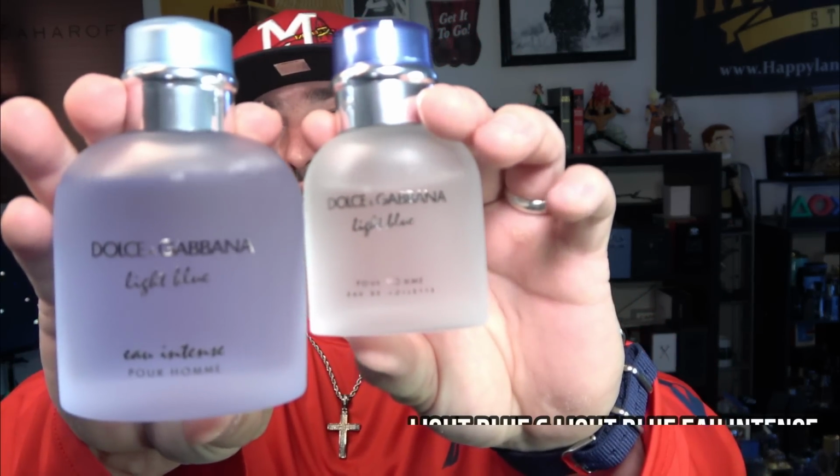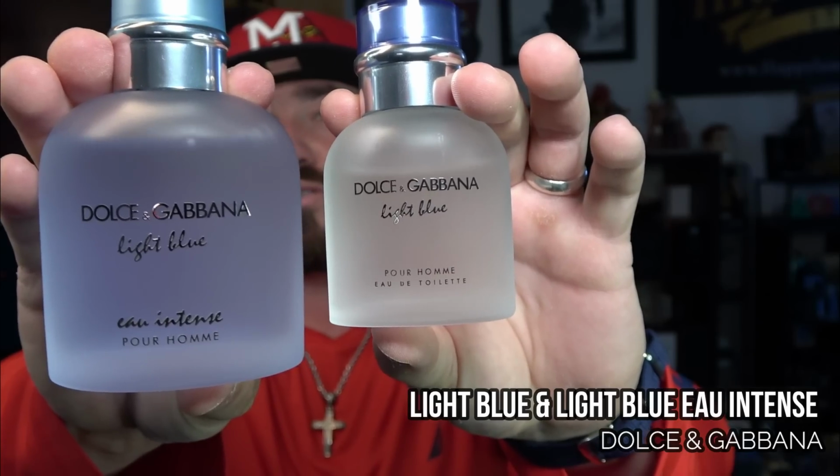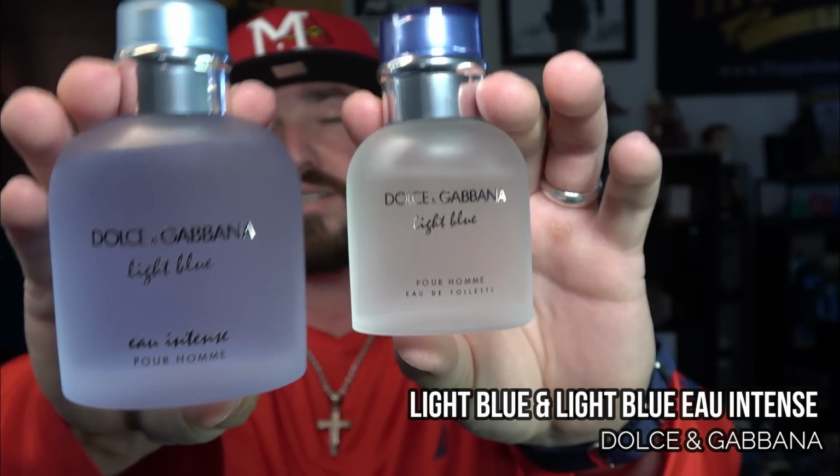The final example for the fresh category is actually a flanker, one of its flankers: Dolce & Gabbana Light Blue. The reason I show you the original and the Intense is because you can kind of go either way here. This is a modern day classic, tried and true. Works great, smells fresh, light, easy to wear. Ladies like it, the whole nine. This can be your one fragrance year round if you want it to be.